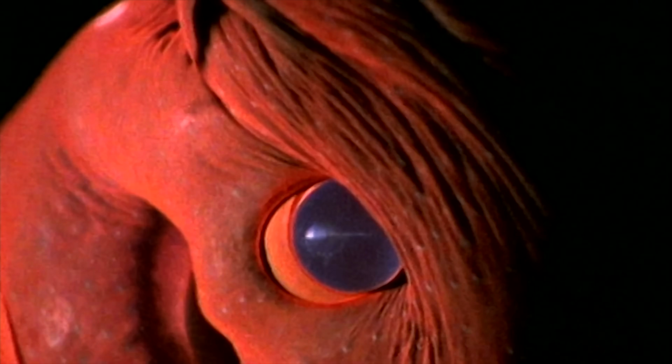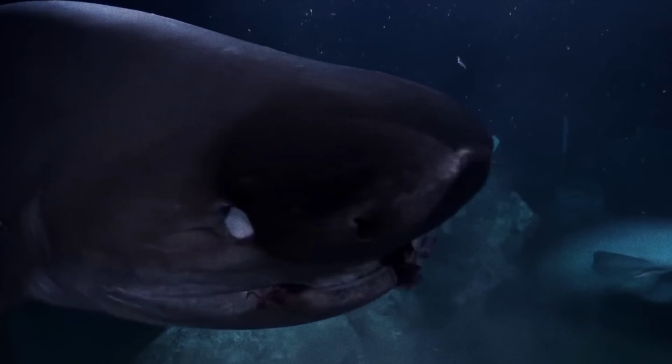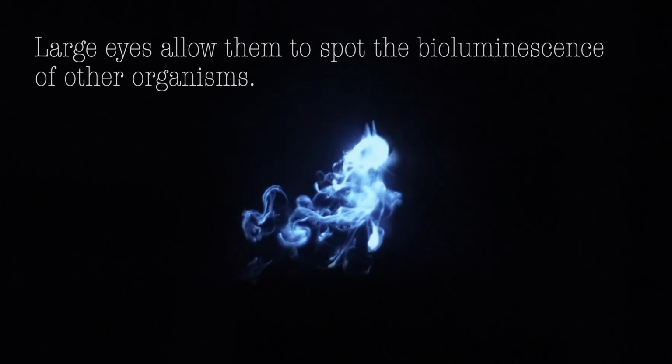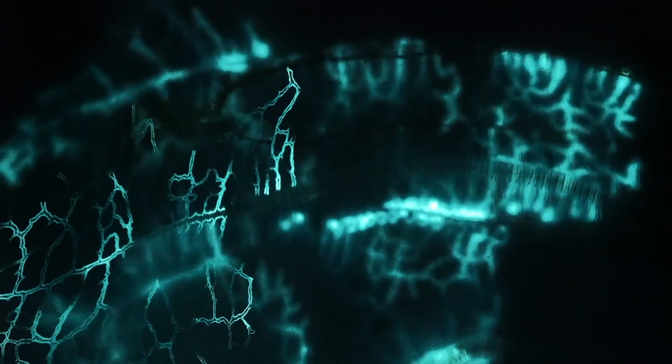But this doesn't seem to make much sense. We already established the fact that beneath 1,000 meters, there is no residual sunlight to illuminate the depths. So, one might deem the presence of eyes in deep-dwelling species to be unnecessary. But in fact, the sensitive eyes of these creatures are not for making their entire surroundings visible. They are present for another purpose: to spot the bioluminescence of other deep-sea creatures. A physiological adaptation that we'll examine in greater depth later on in this video.